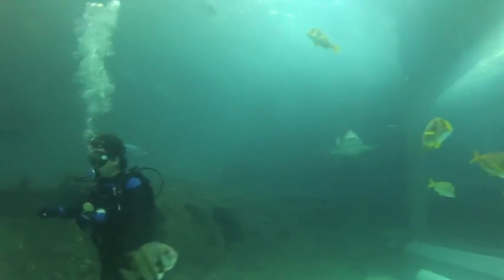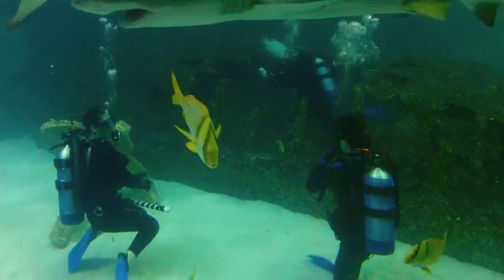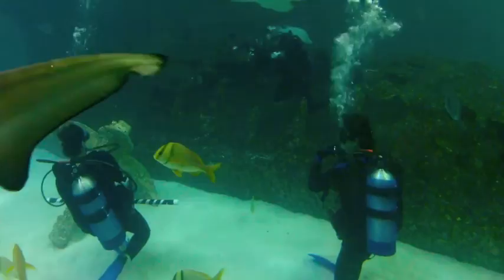The main things to remember were, if a shark comes directly toward you, it more than likely will turn at the last minute. If it doesn't, simply move aside and let it pass. Another thing to remember was, don't touch the sharks or the other fish. It's their home, and we were just visiting and observing.